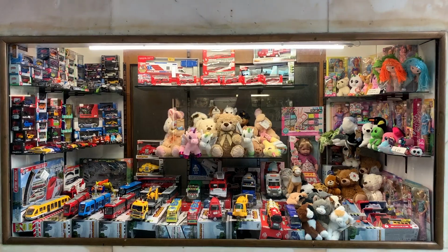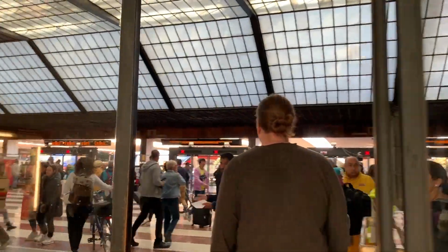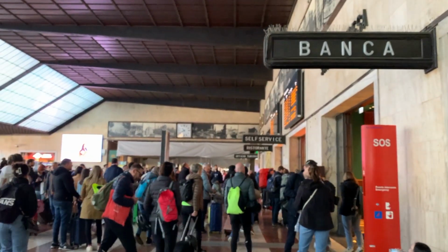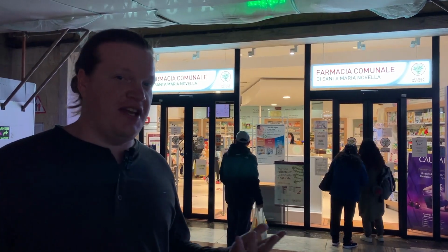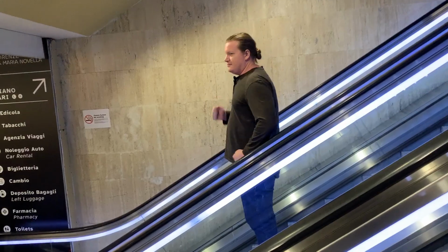There are lots of shops inside the train stations in case you need a snack or a last-minute souvenir. If you did not pick up a Leaning Tower of Pisa figurine or a David in bright pink, don't worry. There are plenty of places inside the station where we can get a coffee, a panini, any sort of train snacks you might need. There's even a Sephora. And there's a pharmacy in case you have a headache. There's even an entire shopping mall underneath the train station. It's a whole mall.